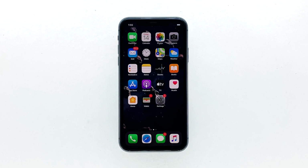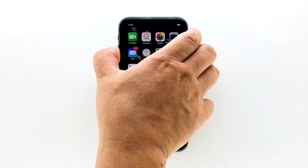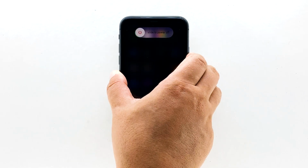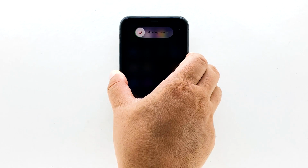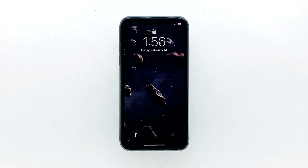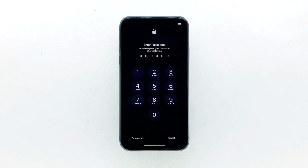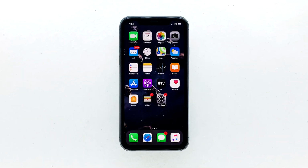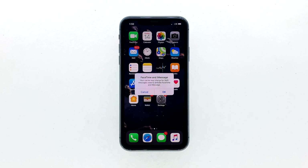To force restart your iPhone, quickly press and release the volume up button, and then do the same for the volume down button. The moment you release the volume down button, press and hold the power key for 15 seconds or until the Apple logo shows. While waiting for your iPhone to finish rebooting, also restart your Bluetooth device. When both devices have finished restarting, try to see if they can now pair or connect.